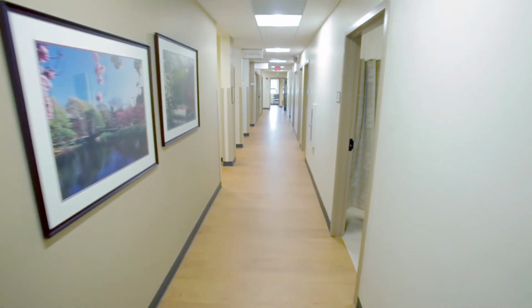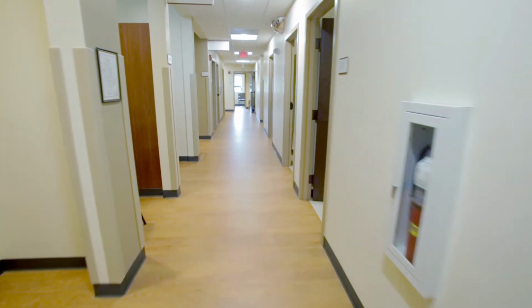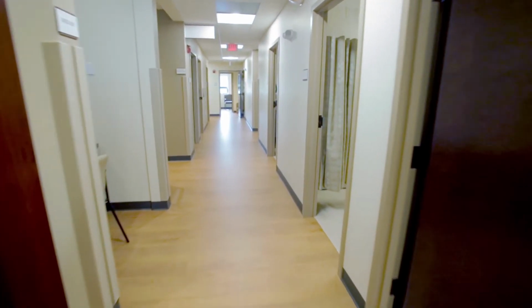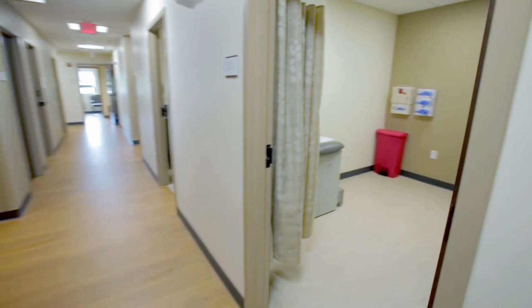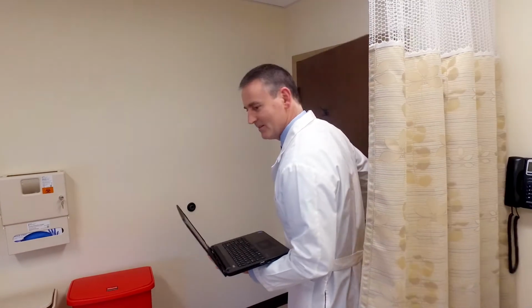This is the men's health and general urology wing. It was designed for patients to have significant privacy as well as significant comfort. This particular area can accommodate 6 physicians and 4 nurse practitioners during the course of any given day. We wanted to be able to accommodate a larger number of doctors and physician assistants so that we can see patients on a very timely basis. Patients do not need to wait to see a urologist very long, usually less than a week or so.